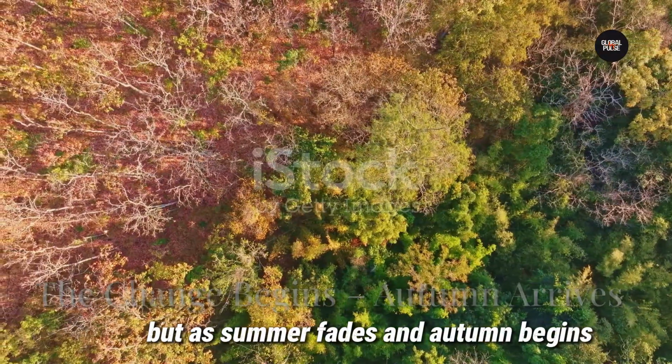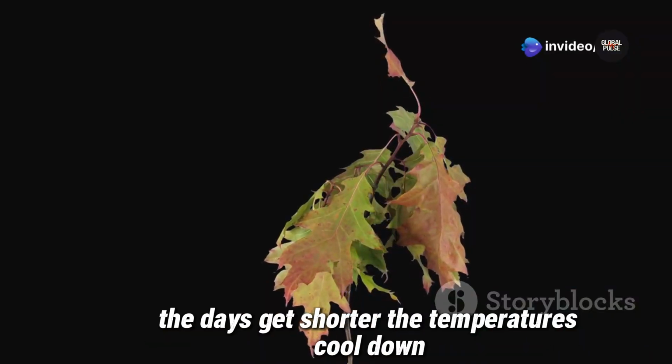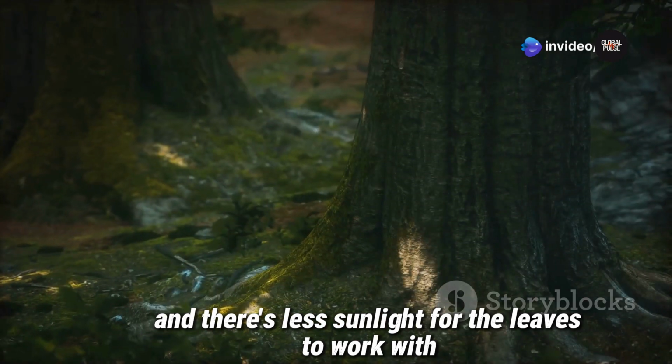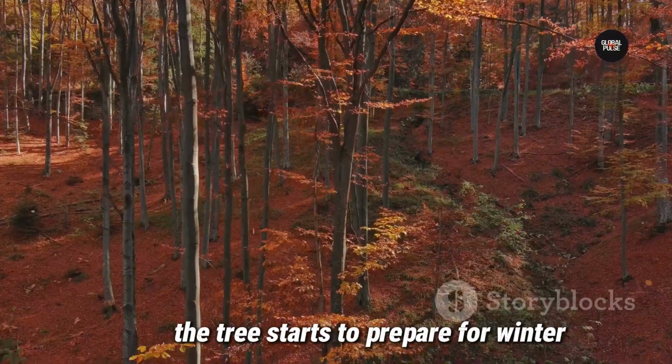But as summer fades and autumn begins, a few big things start to happen. The days get shorter, the temperatures cool down, and there's less sunlight for the leaves to work with. The tree starts to prepare for winter.